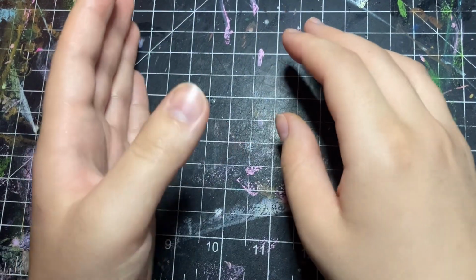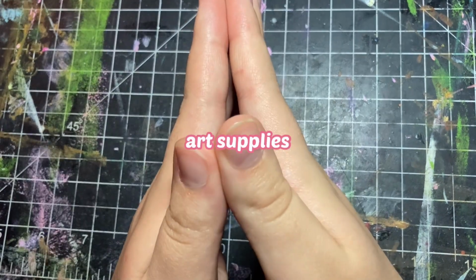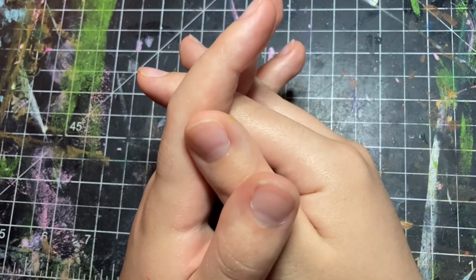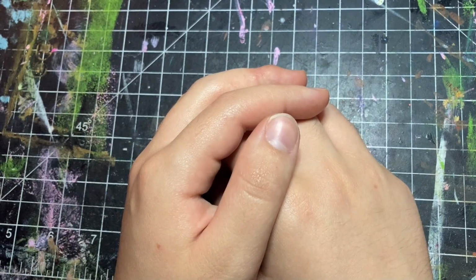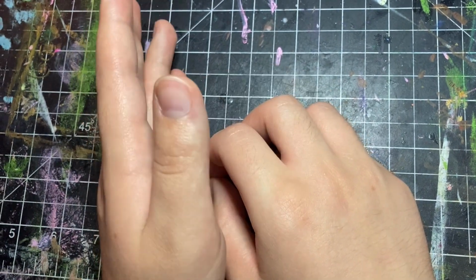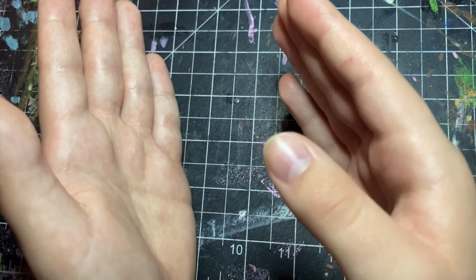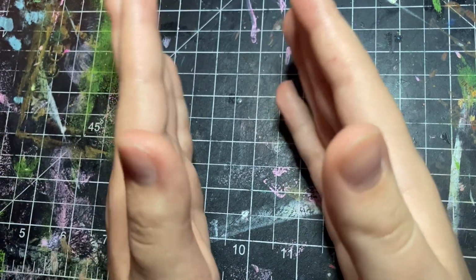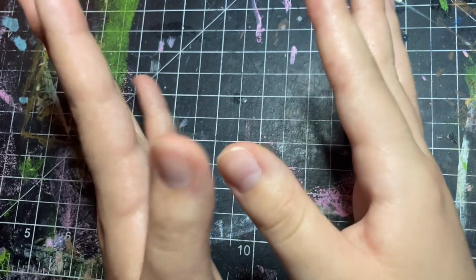Today we are going to be going over some of my favorite 2024 art supplies. I know it's a little bit early to be calling the year over or labeling which supplies were my favorite from this year. But look, I'm not going to discover anything mind-blowing in the last few months of the year, okay? Like, let me have this.